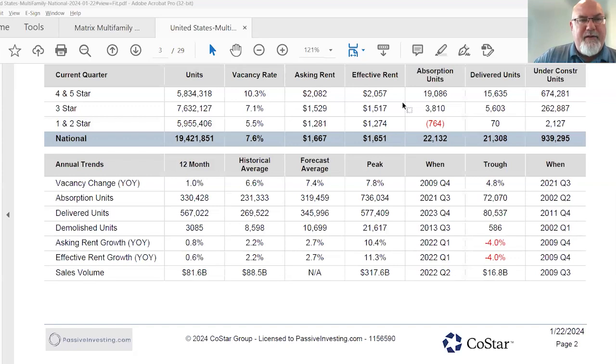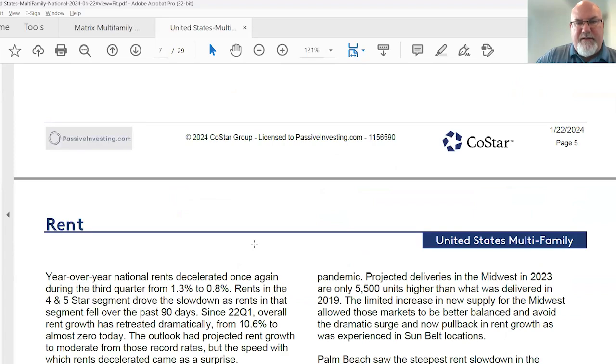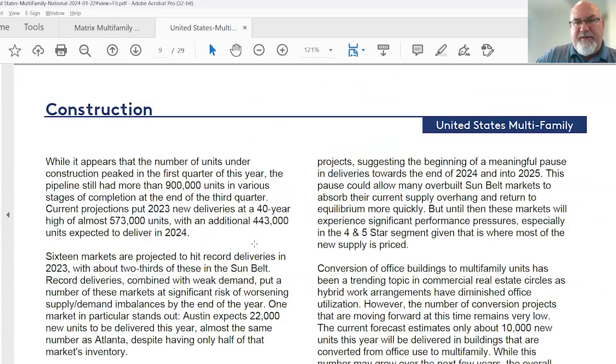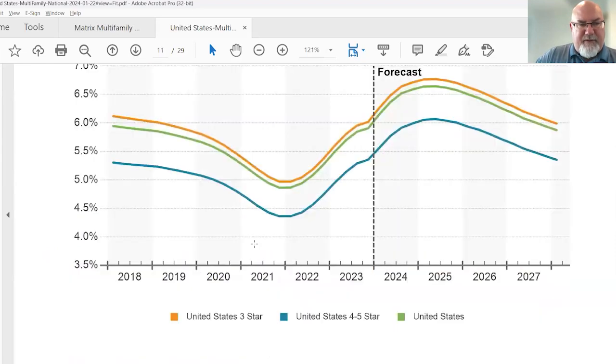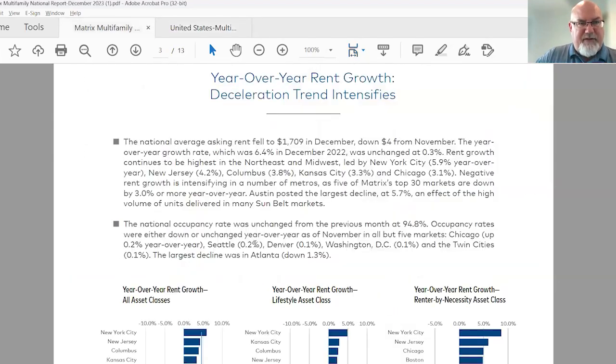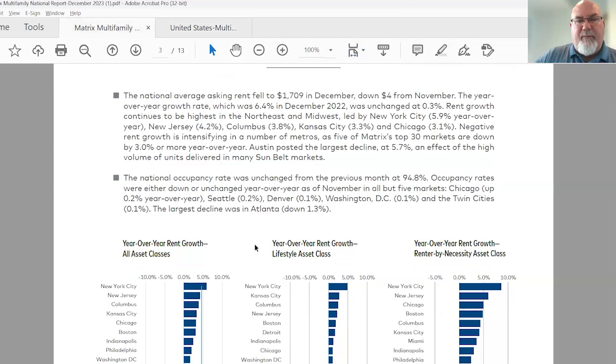This is a document from CoStar that gives us macro information about occupancy trends, rent trends, things like that. This is not something that's free, but there are a number of free resources that you can get. And I'm going to switch tabs to one that's called Yardi Matrix. They have good information about the rent forecast.